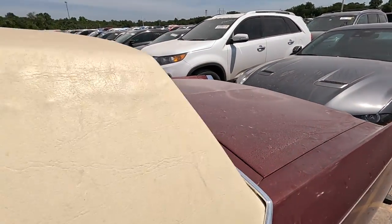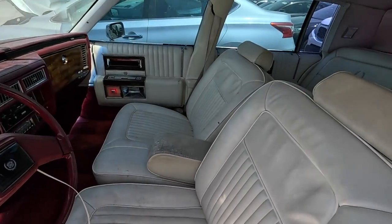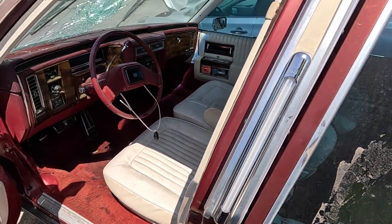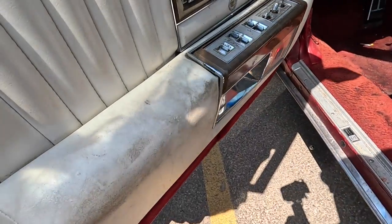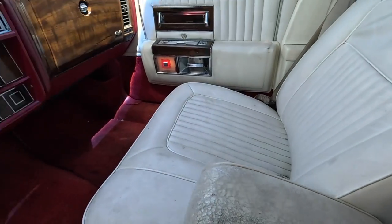It almost looks like hail hit it, but I don't see any hail on the rest of the car. Now, you probably wouldn't see it on the roof, but the driver's seat is in remarkable condition. It's very confusing. It's got grease all over the floor. I don't know if you guys can see that, but there's oil and grease all over the floor. The seats look good, but the armrests look really badly worn and dirty.